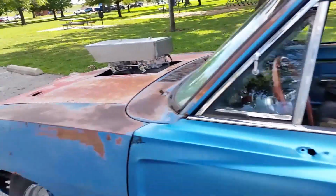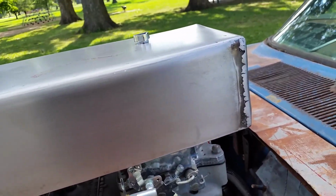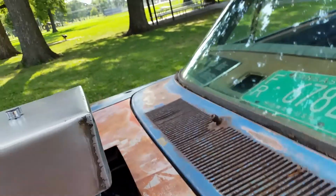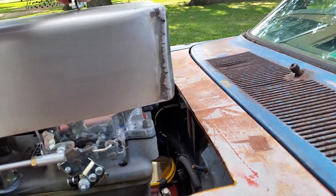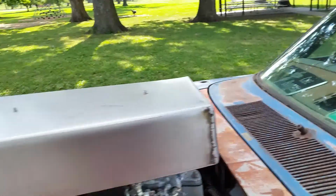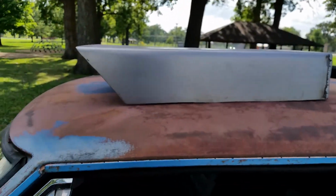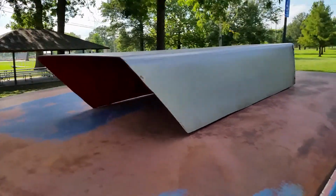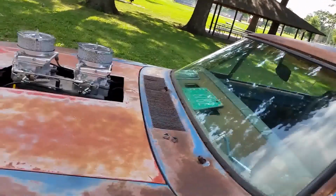I'm trying this new video taking deal where I can just be calm and not super excited. But we took the 318 and 904 transmission, set them behind our shop for someday when I'm in my 70s, and I think this car needs to be fully restored. I will do that. This scoop I made myself. It's kind of crude, but I like these dual air scoops, so I made my own because I can't spend $100 on one.